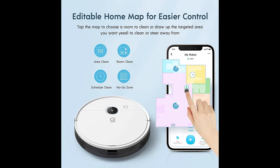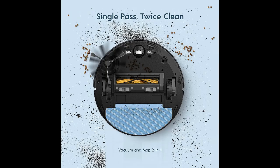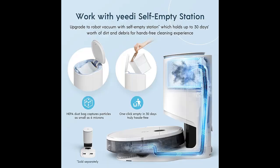Visual mapping, clean in a neat path. Yeedi's visual mapping technology works seamlessly with a floor tracking sensor to trace your space like a GPS for efficient whole floor cleaning in a split second, day and night. Yeedi identifies your rooms and creates an editable home map accordingly.